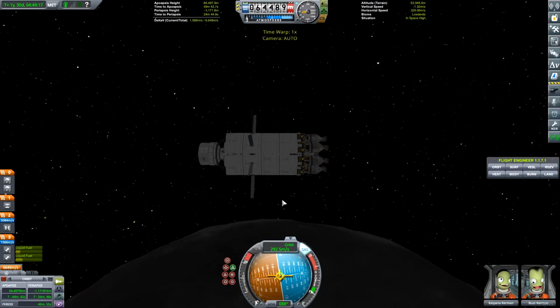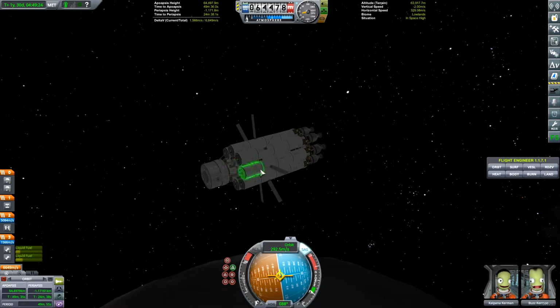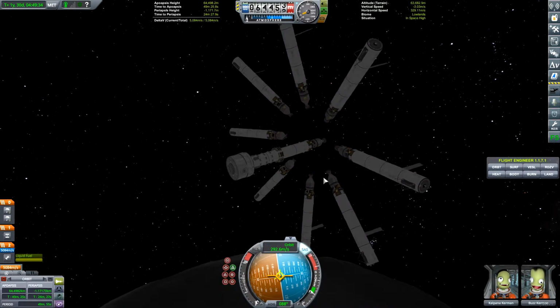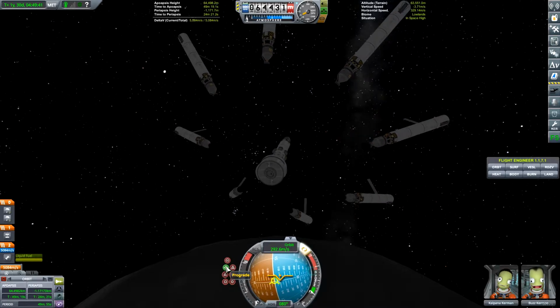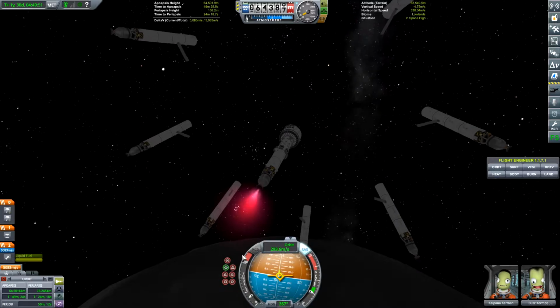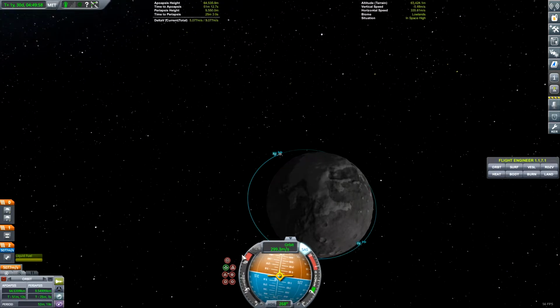All right. So now we are going to deploy all of these excess fuel canisters. All right. Beautiful. Woo! Look at them go. What a beautiful flower that is. Beautiful, beautiful choreographed dance of death. Alright, so now we're going to swing around to go prograde. And we're going to get our orbit back up. And we now have 5,000 delta V, or 5,000 meters per second that we can use to get back to Kerbin. Alright, so let's get this thing back up to around 20,000 or so. There we go. Awesome.